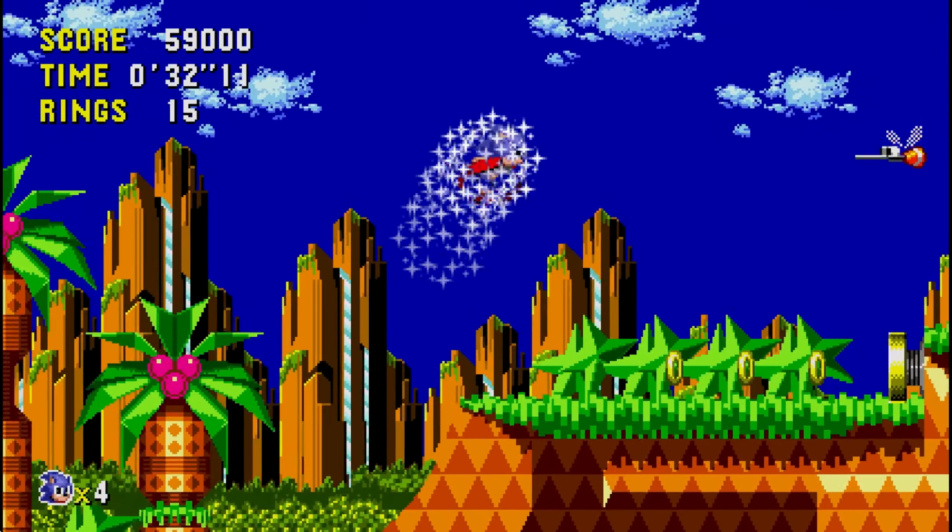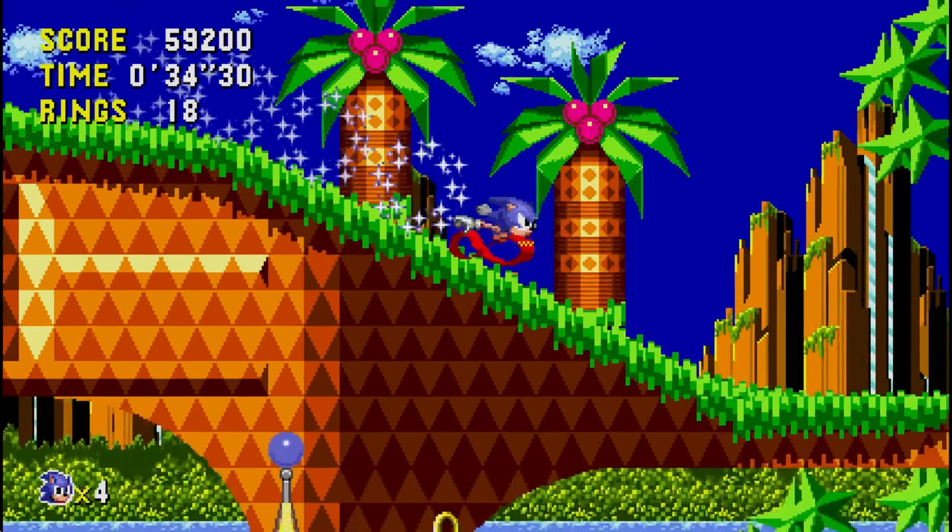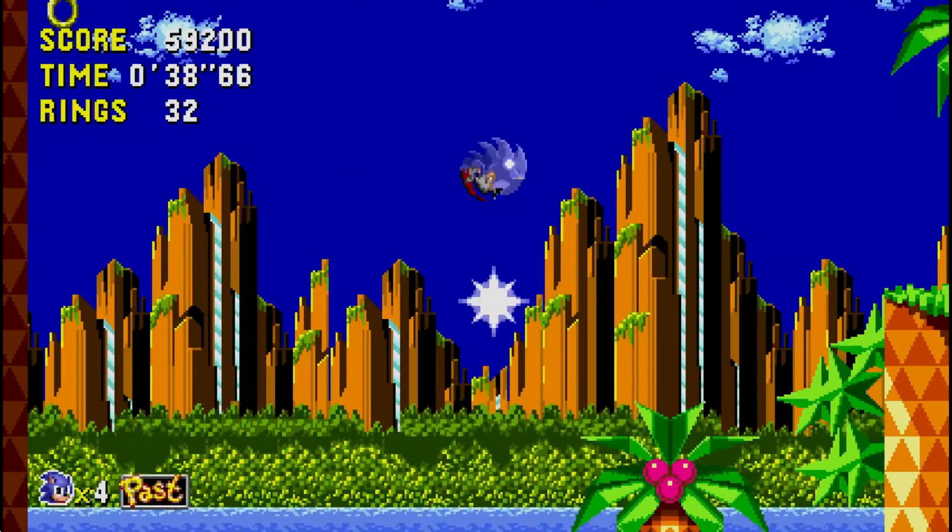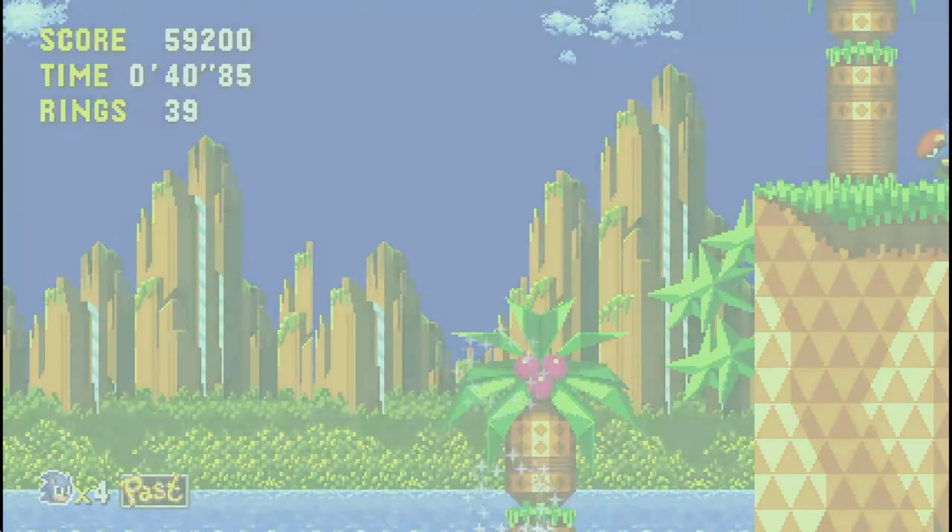CD is thought to have started as a Sega CD upgrade of Sonic 2, which originally had time travel elements, but the team wanted to add their own elements like new level themes and re-implementing the time travel feature that got cut from Sonic 2. So the game became its own thing.